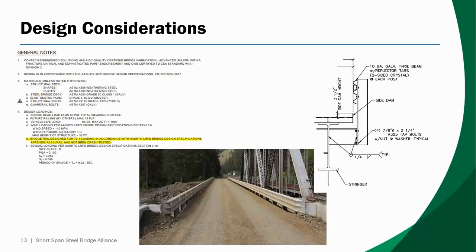The bridge rail, as detailed and provided with the bridges, is design rated for TL1 loading, but has not been crash tested. The TL1 loading is taken from AASHTO Appendix A13.2, and the rail system, including the impact to the girder, is designed for that loading.